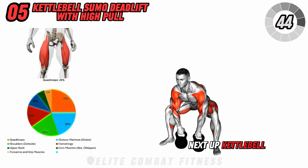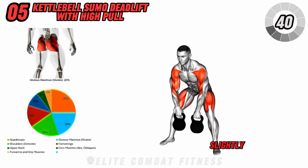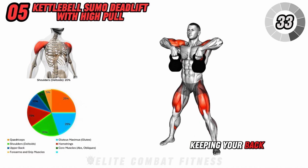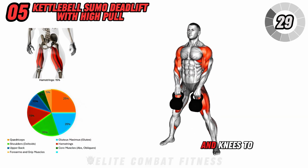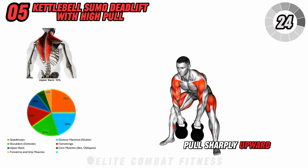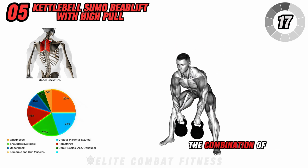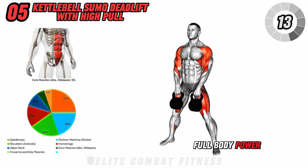Next up, kettlebell sumo deadlift with high pull. Stand wide with toes angled out slightly, kettlebell between your feet. Sink into a strong hinge and grasp the handle, keeping your back flat and chest up. Drive through your heels, extending your hips and knees to lift the kettlebell. As it rises, pull sharply upward with your elbows high and wide, bringing the kettlebell to chest level before lowering back down.